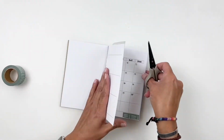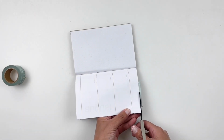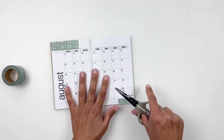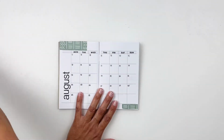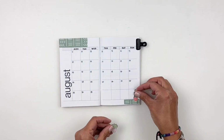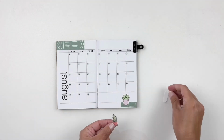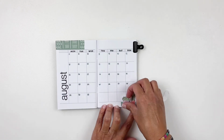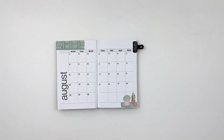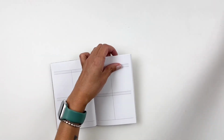And also that these journals are lined. You could either ignore the lines or you could use the lines to guide you. You're going to see once I start my first spread in my journal, I'm going to ignore one side. I'm going to ignore the lines completely and just cover up all the lines. And on the opposite side, I'm going to use the lines to guide me. So what I decide to do is I grab my photos, and this is where I'm going to let the lines guide me to add my photos.